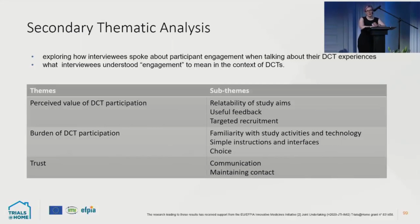Burden of DCT participation is another major theme that we found from our case studies. If a participant felt that the perceived burden of taking part in the trial was too great, they would become disengaged with the research. For example, this might look like a participant feeling that the use of technologies was too great. There were too many technologies in the trial, and therefore the participant no longer wanted to participate.